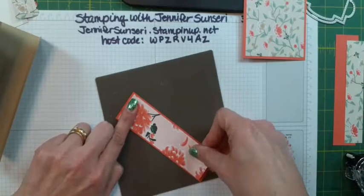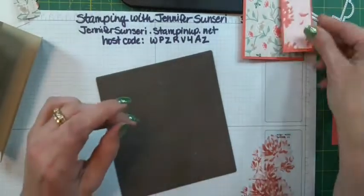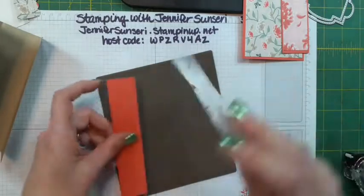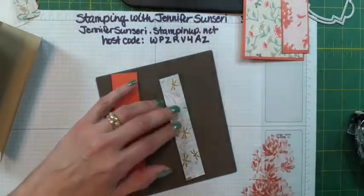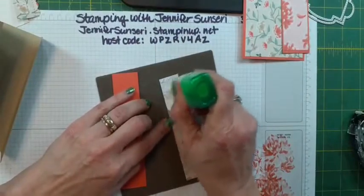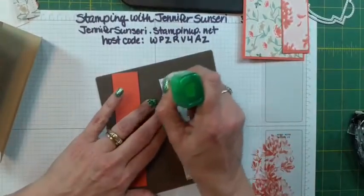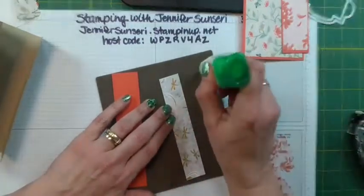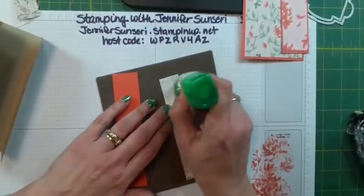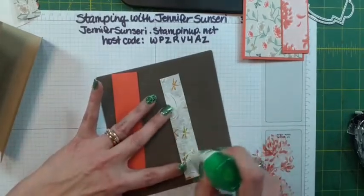And it might actually be better to do this with liquid glue, because then if you need to move it, you can. But I think I'll do that because I just already made a boo-boo. But I won't show it to you. Hopefully you won't notice. Come on. There we go.